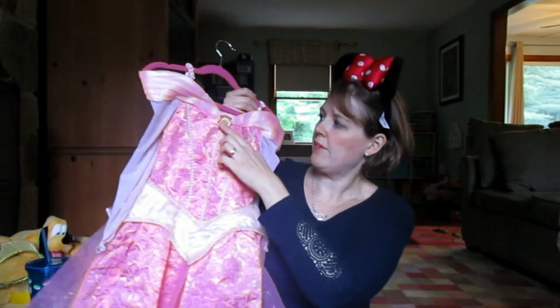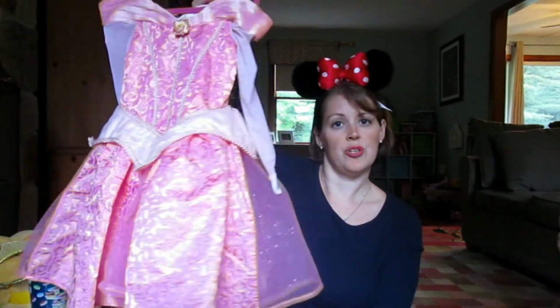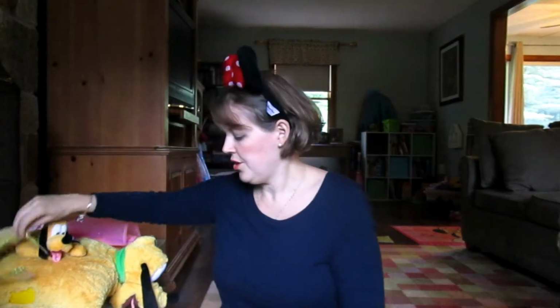You hear my dog in the background, he likes to bark, and this is Aurora's dress. So she picked out that one, and she wore it to Cinderella's Royal Table. Super cute. And this is an extra small, and she is 3, and it fits her a little bit big, but we wanted to get it a little big. And then when she picked out that dress, she went over to the mirror and she said, "Where's my crown?" So of course we had to get her this Aurora crown, and she wore that too to Cinderella's Royal Table.